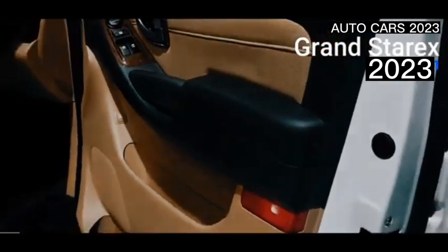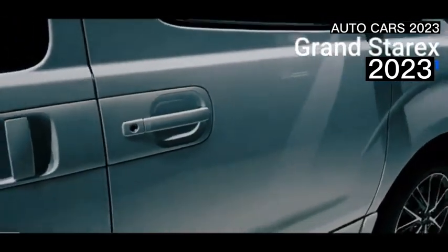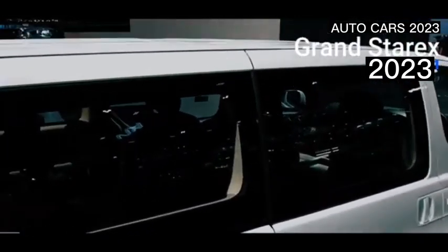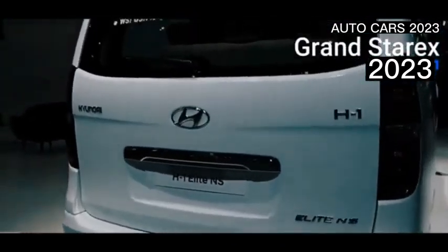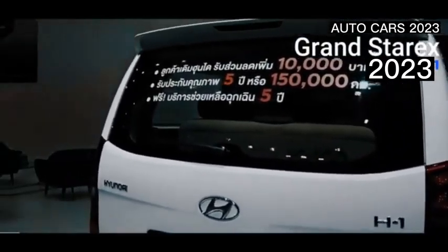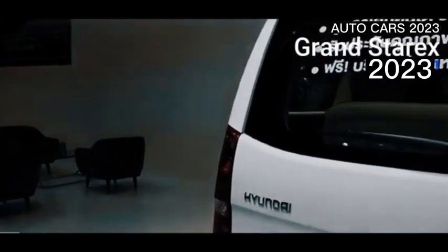Headlamps with the design and technology of the multi-focus reflector, the shape of the headlights of the Hyundai Starex mover, which has character, further emphasizes the characteristics of this multifunctional vehicle.